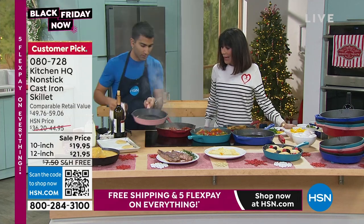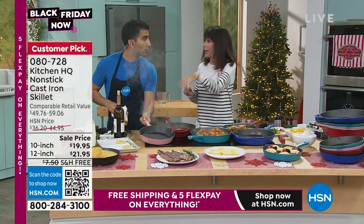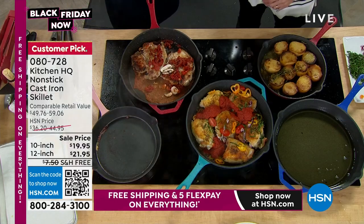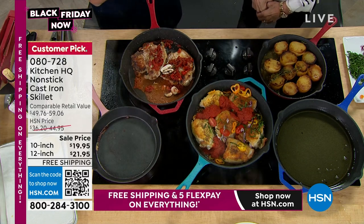Love it. And am I going to have any flavor interactions with this? You know what I mean? Can I go from like a pancake to a salmon? For sure. Because it's so easy to clean, you can. A little bit of rinse out and you're good to go. So that nonstick surface is so easy to clean and you don't get that flavor transfer, which is great.